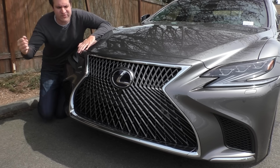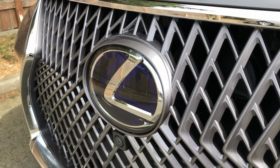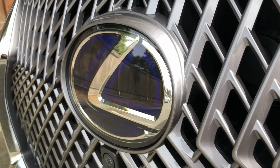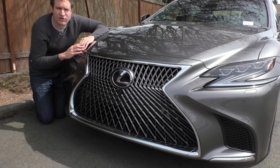Moving on, another interesting item in the grille is the Lexus badge. You will see that it is blue. Here's an interesting little factoid for you. All Lexus hybrids have a little blue lined badge. All non-hybrid models have a regular Lexus badge. It's one easy way you can distinguish between a hybrid and a non-hybrid with a quick glance at the grille of any Lexus.